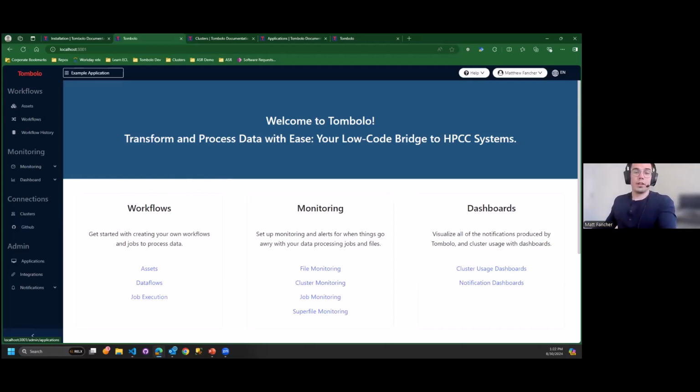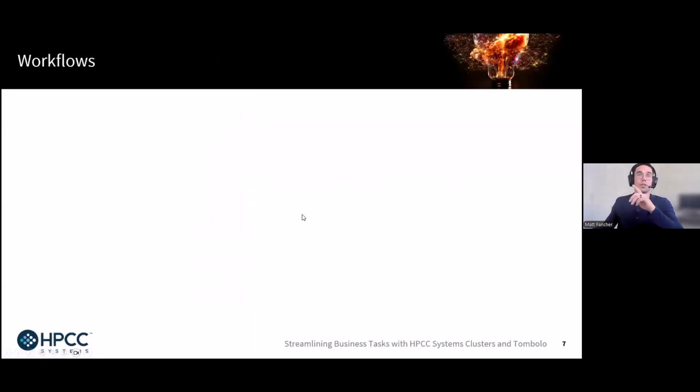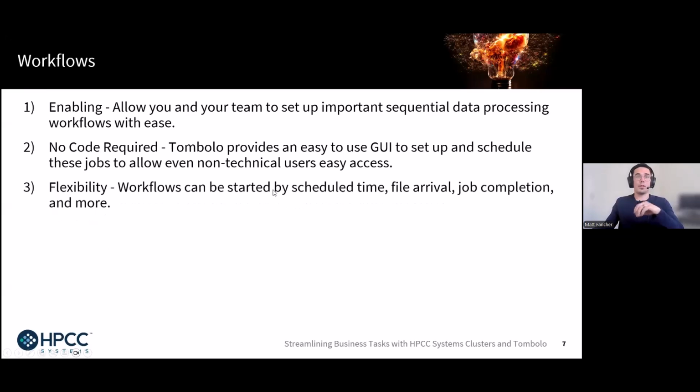Now that we've taken a look at the new user experience, let's go ahead and get started with setting up a workflow. Workflows inside of Tombolo are enabling. They allow you and your team to set up important sequential data processing jobs with ease. There's no code required. Tombolo provides an easy-to-use GUI to set up and schedule these jobs to allow even non-technical users easy access. They're flexible.